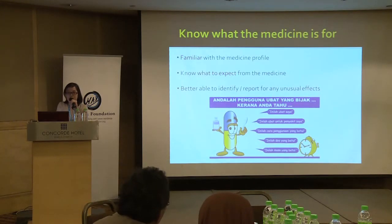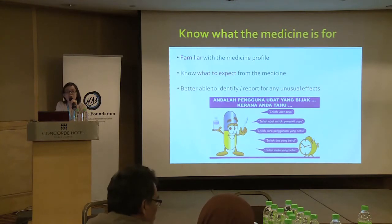Next will be know what the medicine is for. You should be familiar with your medicine profile, know what to expect from the medicine, okay? A simple example here is if you take Panadol, you know it's going to reduce the pain. So you should actually find out more about your medicine so that you know what to expect. And should there be anything that is not supposed to happen, you will also know first and report.